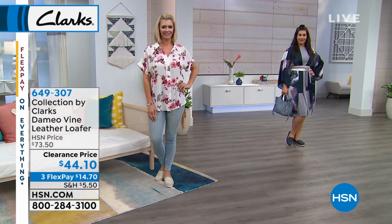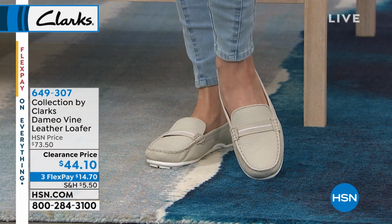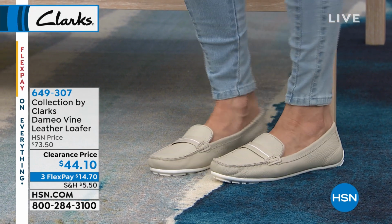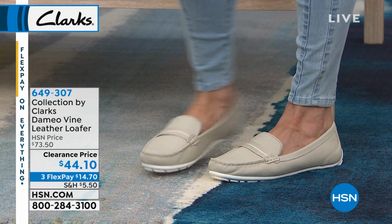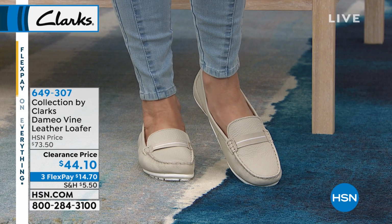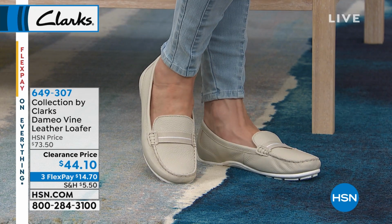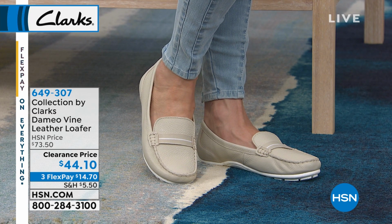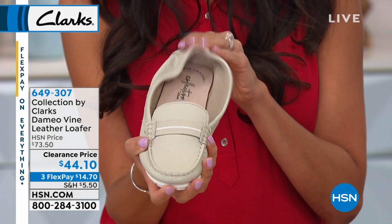All right, let's talk about this penny loafer. We're calling this one our Damio, am I pronouncing it? Damio Vine. Damio Vine, all right? And this one comes in the ivory that you're seeing, which is a really great color. How would you describe that? I think it's a true ivory. It's not like a stark white, but you have that nice white outsole, so that kind of looks fresh. This is like a classic take on a loafer and a moccasin. Looks expensive, doesn't it? Oh, and that leather. I wish you could feel how soft this leather is.